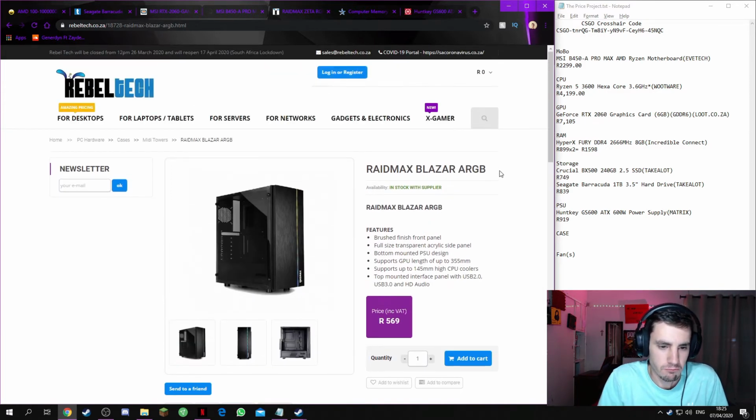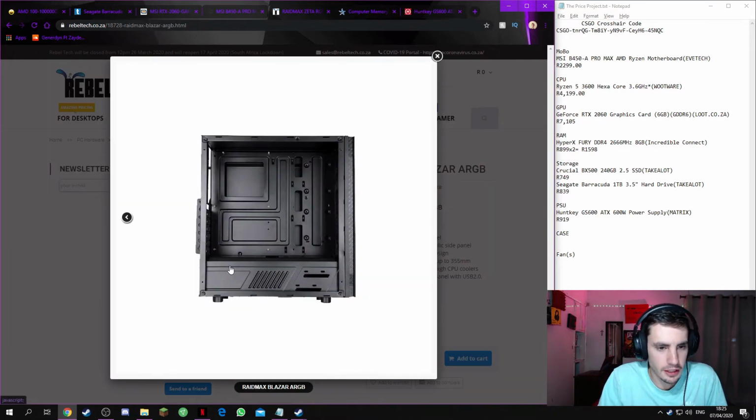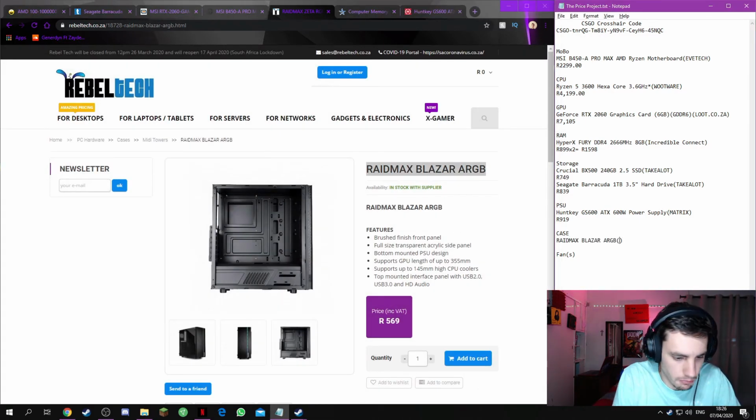Okay, for the case, this is the case we are going to go with, the Raid Max Blazer ARGB. It's a pretty cheap case, but it's got all your essentials. Let's load up the photo. It's got a nice shroud, room at the back for cable management, side mesh there for a bit of airflow, but plenty space for fans, and the I/O is, well, acceptable. It's nothing fancy, but it's a working case that will get the job done. And that is from Rebel Tech.